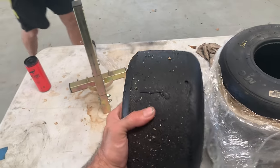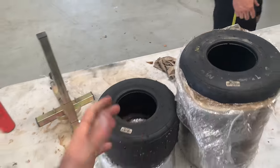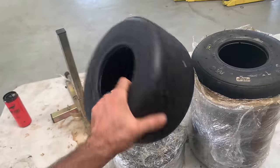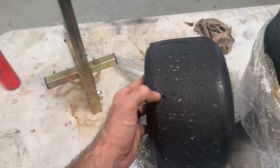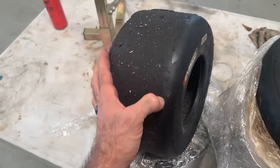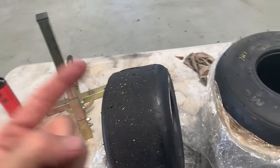All right, so I went to the local go-kart track. I got some takeoffs. These are normally like $230 new. We got these for like $75, and they still got a lot of life, as you can see. These are even a little old, but you can see how nice and soft these are. These are going to do absolutely fantastic.